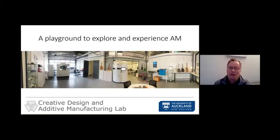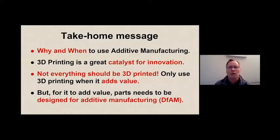Today I will be covering various topics on additive manufacturing, including the whole area of on-demand manufacturing and distributed manufacturing to save shipping parts around the world. But really the key take-home message is why and when to use it. And really important, not everything should be 3D printed. It's an error where a lot of people treat it as a conventional manufacturing replacement technology, and it isn't. It's probably the slowest, most expensive way of making anything in the world. So you only use it if you add true value to what you're doing.